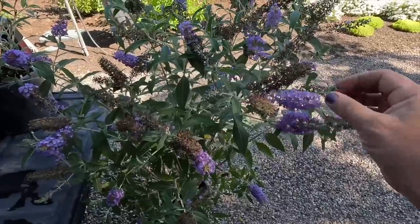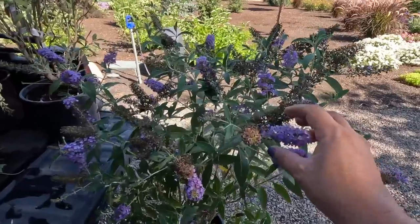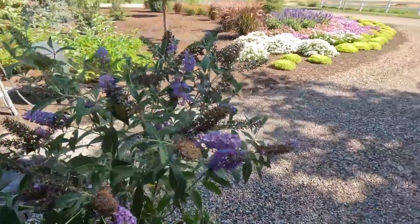So we have a little bit of a variety out here. These grow about 7 feet tall and 7 feet wide, and I've got 5 of them. So we're gonna have to put these somewhere where they can really have room to go. And they are a zone 5 through 10. Leaf color in the fall is yellow. It's really pretty. They're really good.